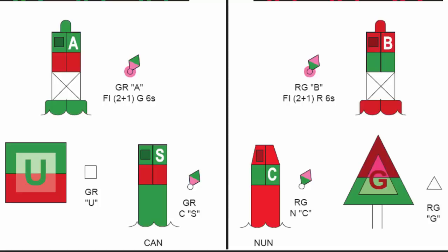So let's look at some of this configuration. This buoy here, it has a green light. It has green over red. On the chart, there's a diamond which shows it's a floating buoy. It has green over red in the picture on the chart. And the words say GRA, meaning A would be painted on the mark. And it has a flashing sequence, flashing 2+1 green 6 seconds.